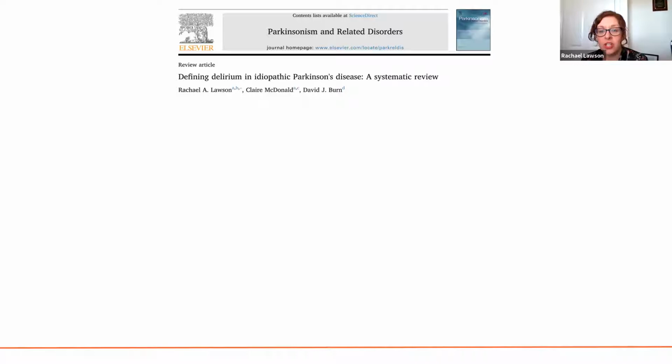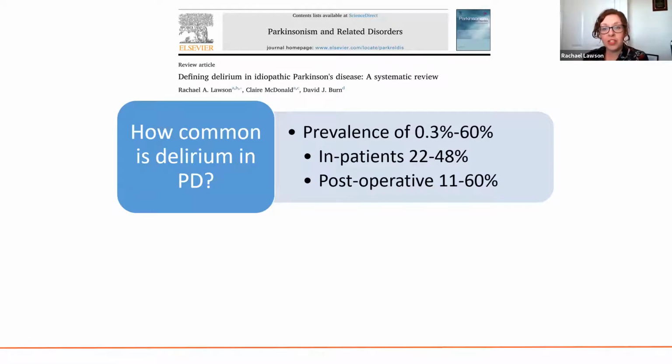The first question I wanted to ask was, how common was delirium in people with Parkinson's? The prevalence ranged widely from 0.3 to 60%. Looking at inpatient studies, prevalence ranged from 22 to 48%, and postoperative delirium occurred in 11 to 60% of participants. Some of the studies also found that having Parkinson's was itself a risk factor for delirium.